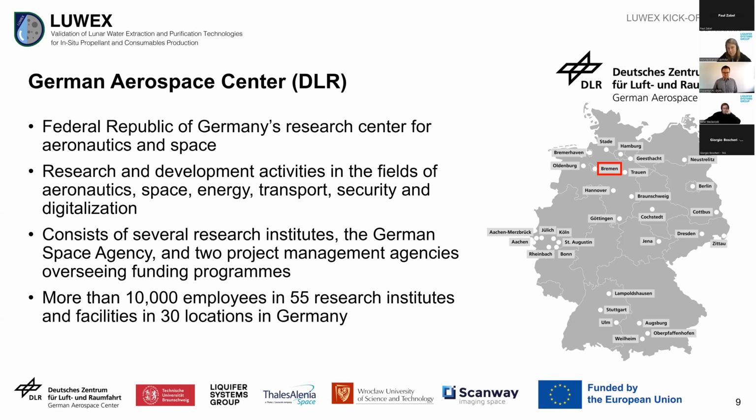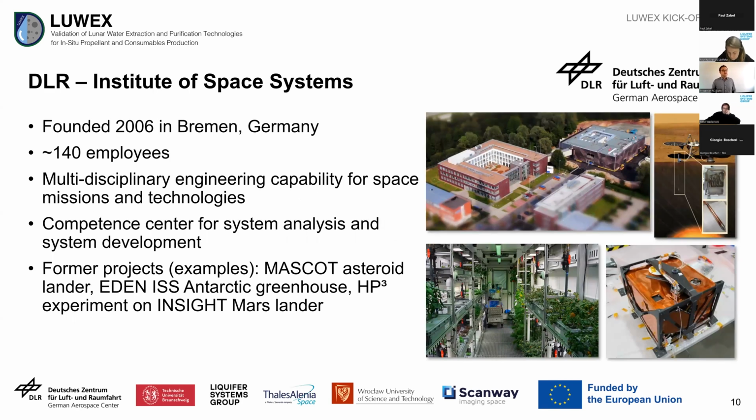Part of this project will be the Institute of Space Systems, which is located in Bremen in northern Germany. And this institute was founded in 2006. It has right now around 140 employees. It's a multidisciplinary engineering research institute. So we have capabilities for really doing engineering on space missions and also space technologies. The institute is also the competence center for system analysis and system development.